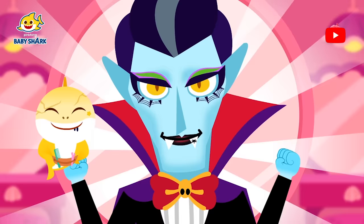Pirate Shark, do-do-do-do-do-do. Pirate Shark! Skeleton fish, do-do-do-do-do. Skeleton fish. Doo-doo-doo, zombie shark, doo-doo-doo-doo-doo, zombie shark!